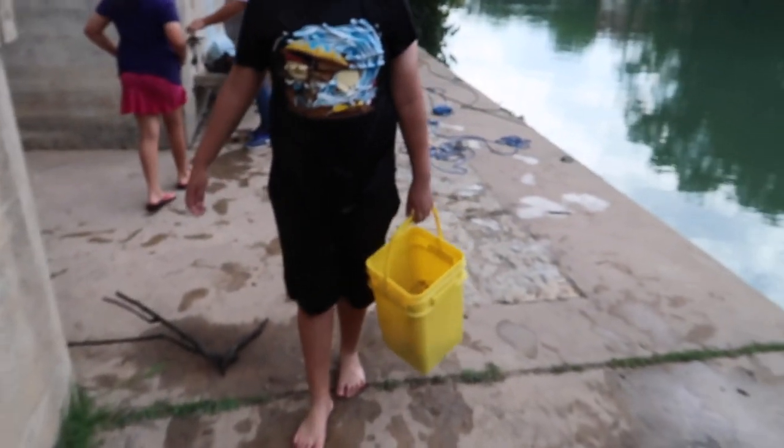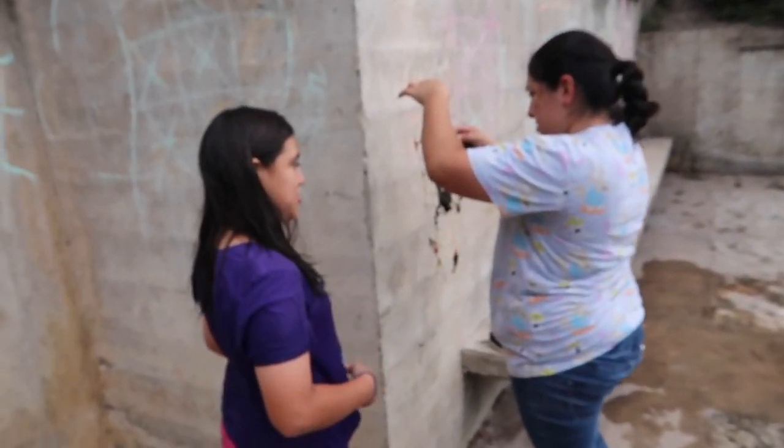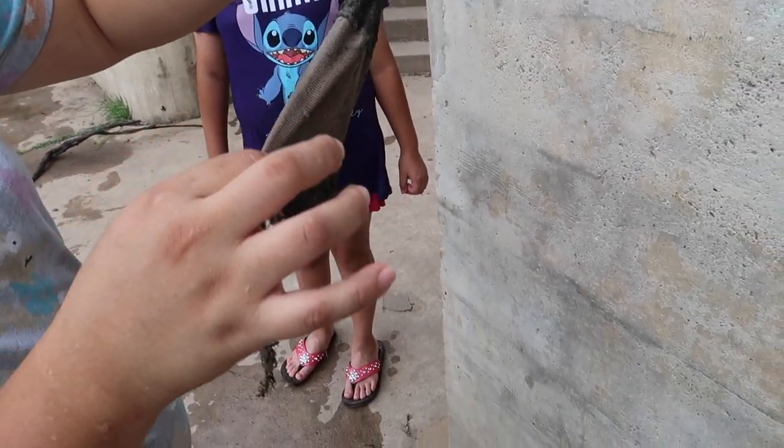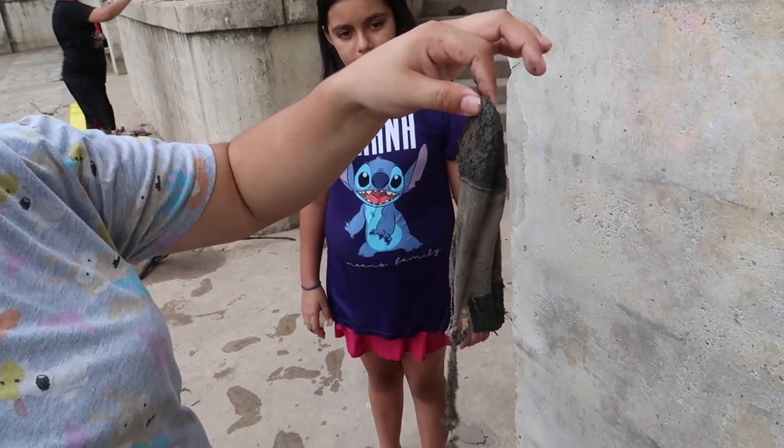Dad, you have a knife? No, I left it at home. My shirt is purple and stitched. Oh, it's torn. Somebody's sock. It's like a little kid sock.